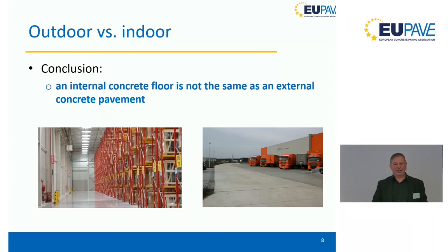So we can say they look alike, but they are still very different. An internal concrete floor is not the same as an external concrete pavement, and vice versa. We're starting with this statement because what we sometimes, or maybe too much, can see is that techniques for internal floors are used for external pavements, and that can lead to problems, to distresses and early damage.